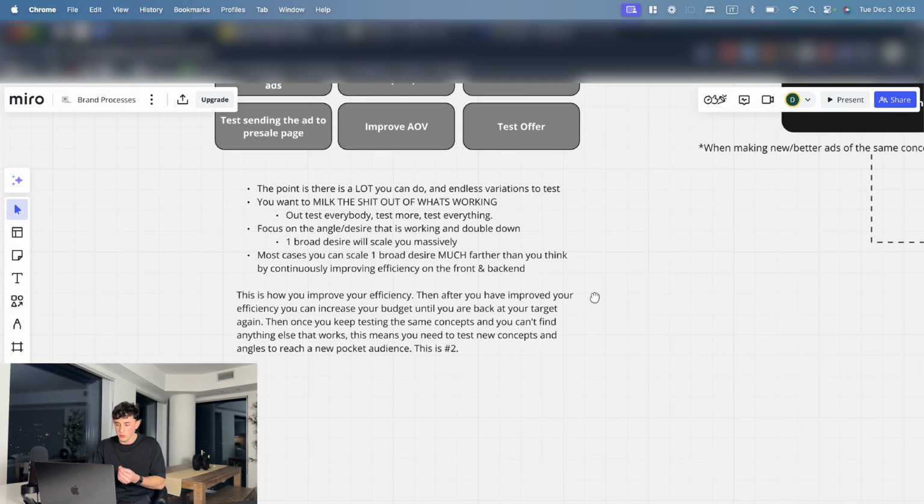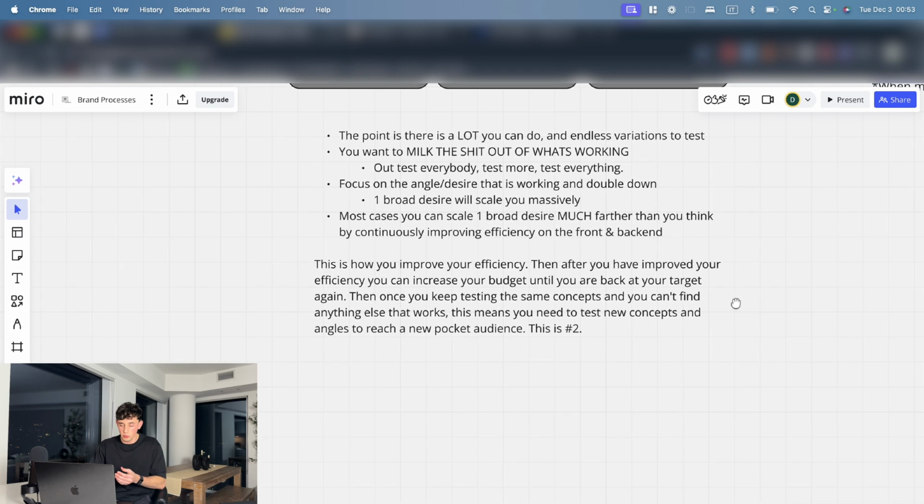So that is how you improve your efficiency, right? Then after you've improved your efficiency, you can increase your budget until you're back at the target. Then once you keep testing the same concepts and you can't find anything else that's working for you to improve the efficiency, this means you now need to test new concepts and angles to reach a new POC audience. And that's when we move over to step 2.